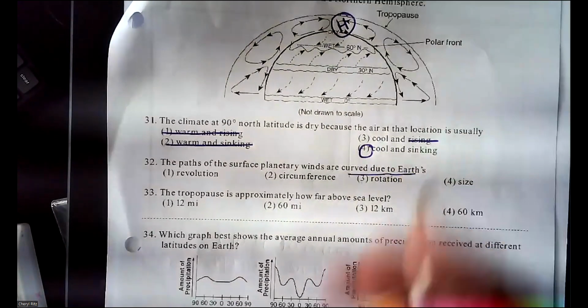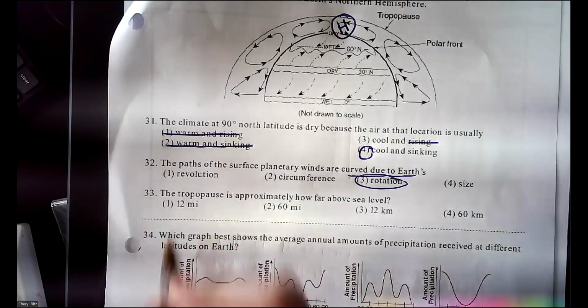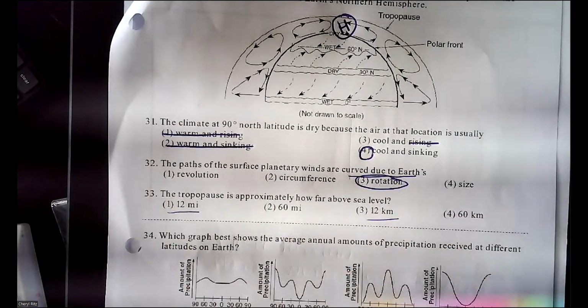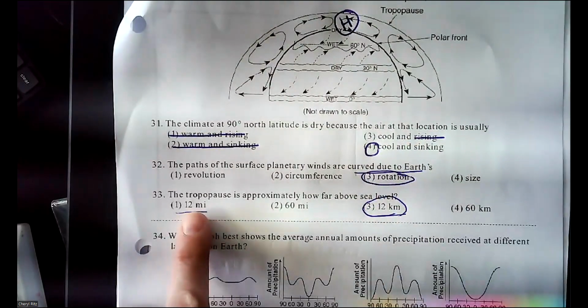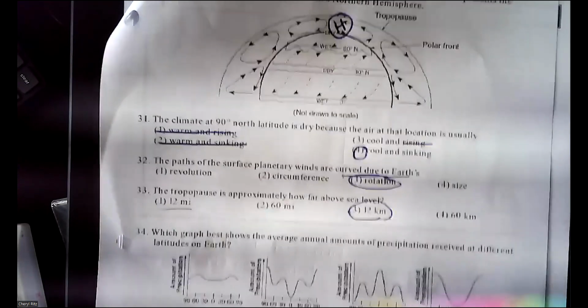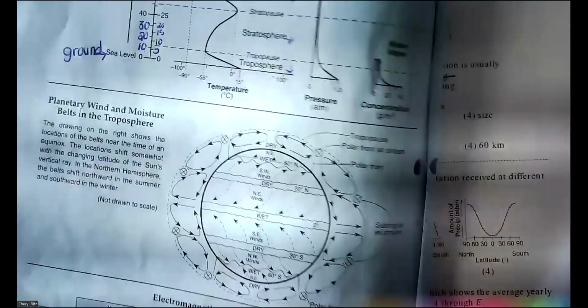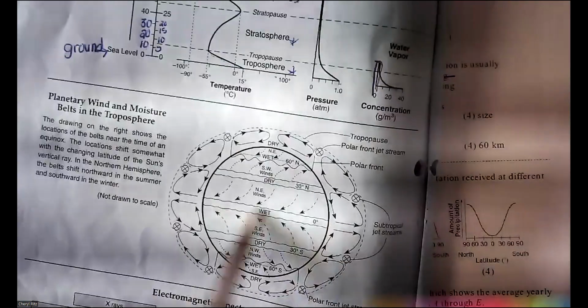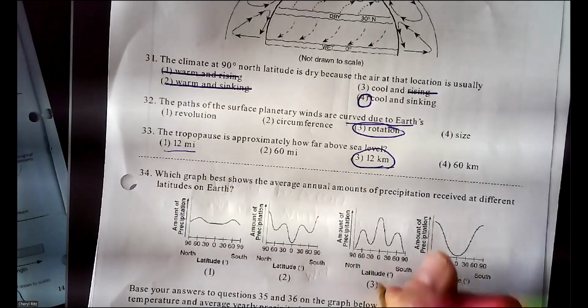The curvedness is due to the Earth's rotation. And this one, you had to use your reference table. The answer is 12, but it's 12 which one? It is 12 kilometers. Do not fall for their trick, just circle it. All right, this one is talking about amount of precipitation. You match that up with the reference table. The equator should be wet. The poles should be dry. So right off the bat, equator wet, poles dry. The only one that even fits.